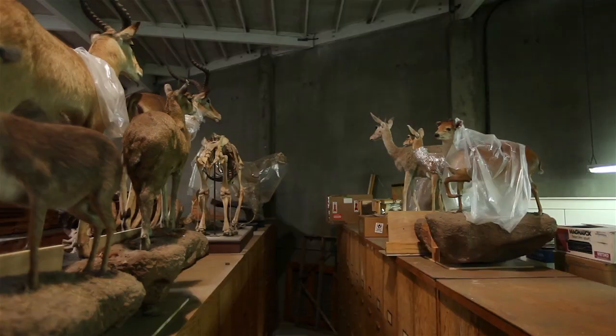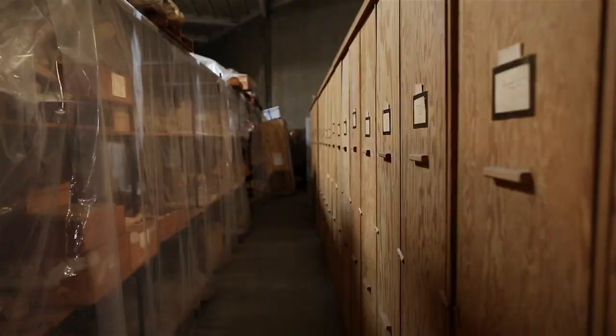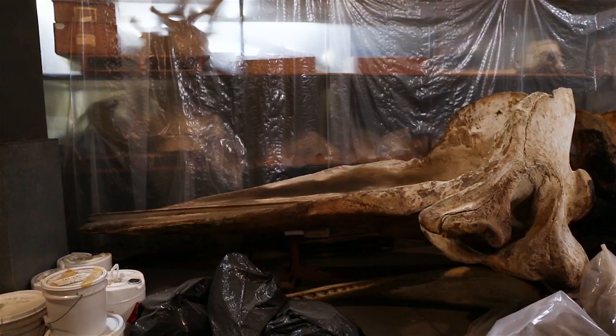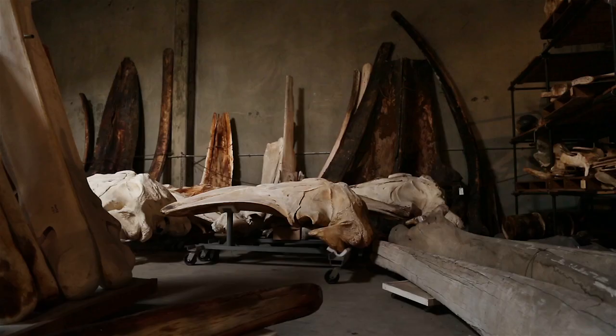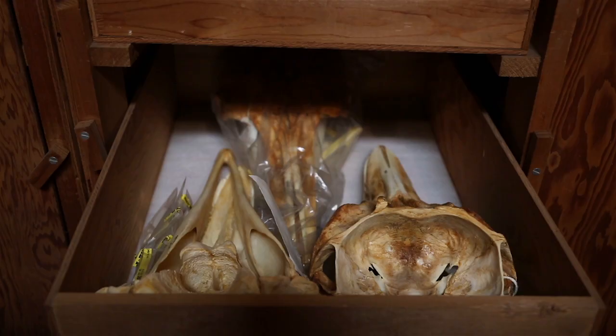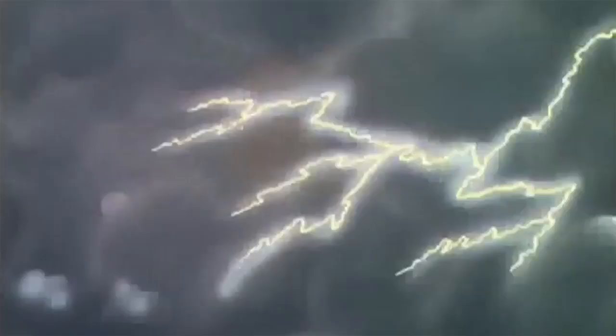Hippopotamus, topi, and gazelle. This warehouse is home to more marine mammal skeletons than any place on Earth, except the Smithsonian. Blue whales, beaked whales, bowhead whales, sperm whale skulls. They have somewhere around 5,000 specimens, and the vast majority of those are dolphin skulls. But why do they need so many? Well, because science.